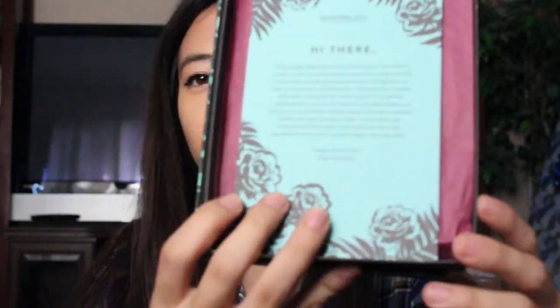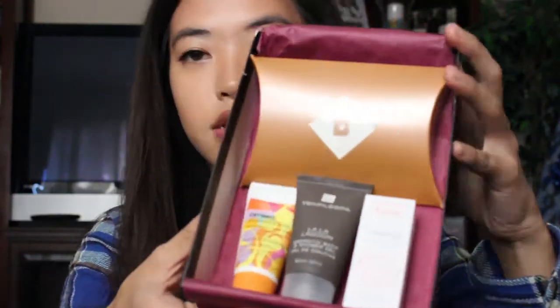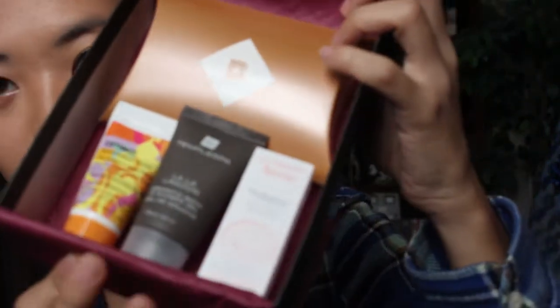Oh, look, this is what you see on the inside. Ooh, pretty cool. Purple, plummy color tissue paper. And on the inside, ooh, this is what's inside. And let me see if I can flip this over. Fancy, schmancy.